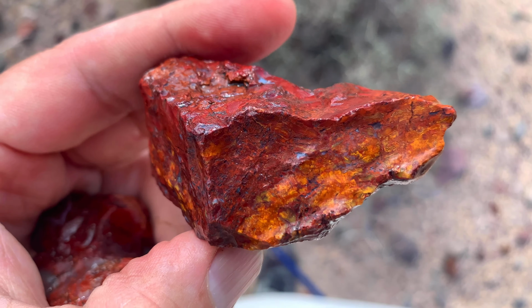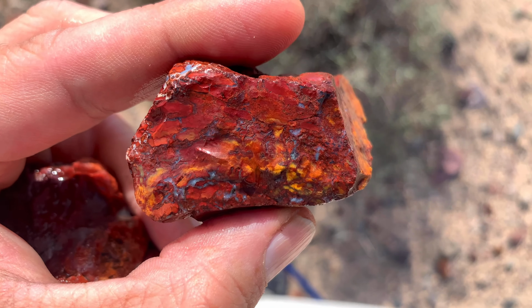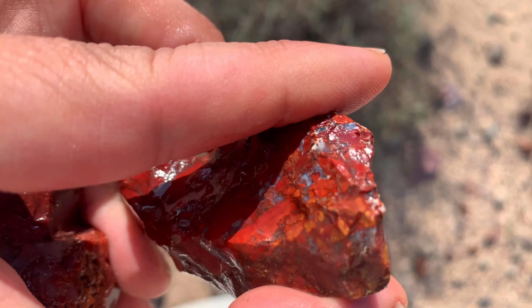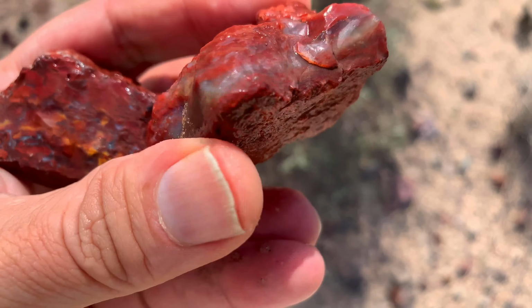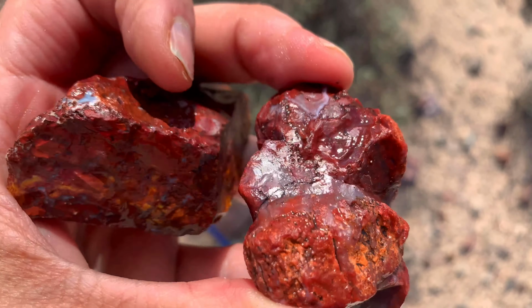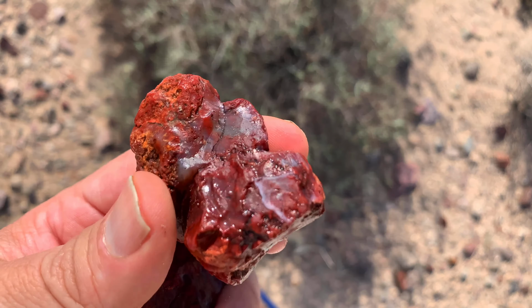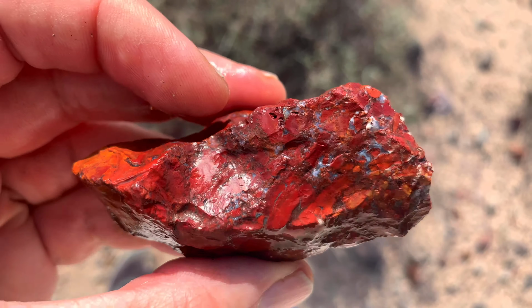Here's another cool piece of jasper. It's got some little blue agates in there, little tiny dots of blue agates, and it's got the red, the yellows in there, just kind of a cool colored piece. And then here's another little piece I found. Again, this one's got a little more agate in it. And you see it's more banded. Again, that's kind of a weirdo, the shape of that one. But anyway, pretty cool. See, I was not going to keep him.